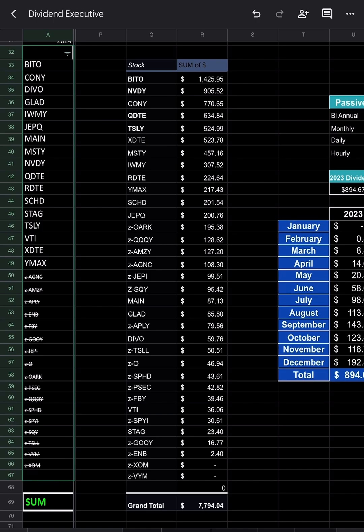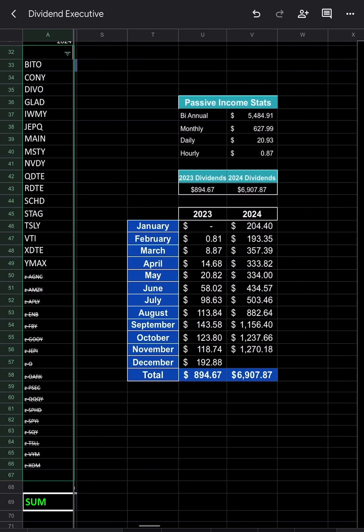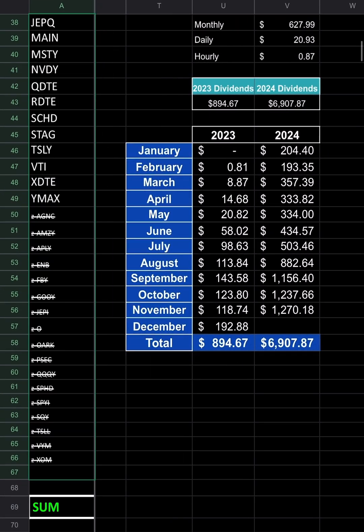QDT working its way up the ladder. That will be towards the top when all things are said and done. TSLY up there at 524, nice to see. And then XDT, MSTY, and then the rest is history from there. Small little dividends, but so far almost $8,000 worth of dividends since we started this journey about a year and a half ago. These are the stats for the year.